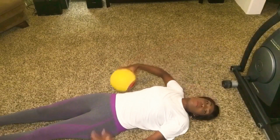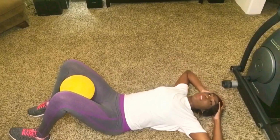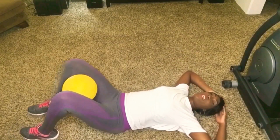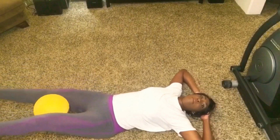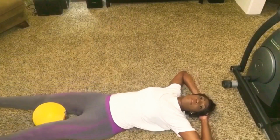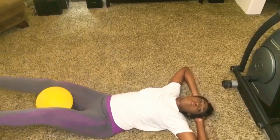I'm going to use this ball, place it between my legs, then I'm going to do the same thing. Ready? Let's go. And you continue like that. I can't go any further.